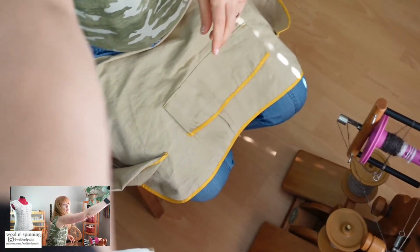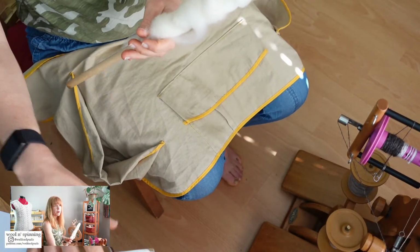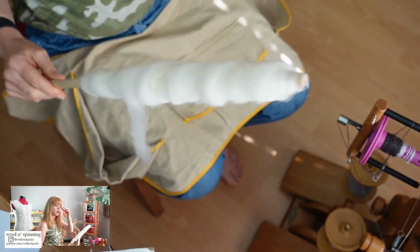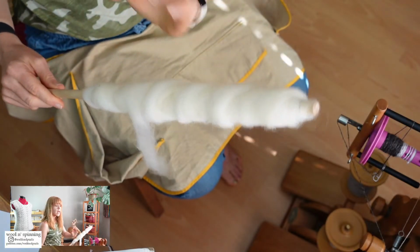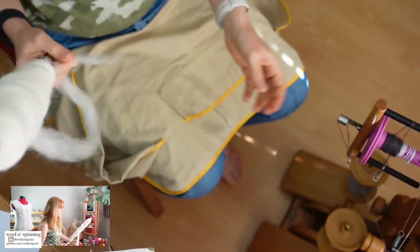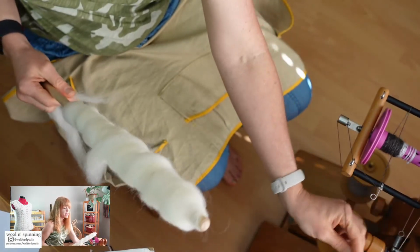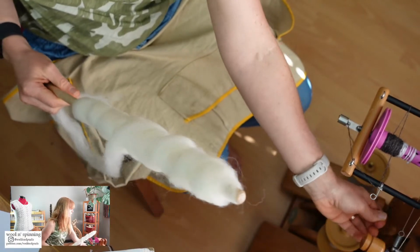So if I turn the camera back a little bit, I did all of the math already. If we're spinning to 4 twists per inch in our finished yarn, our singles need to have just shy of 7 twists per inch. So over 20 inches, and I'm just going to get started, I'm going to need to treadle 5 times.